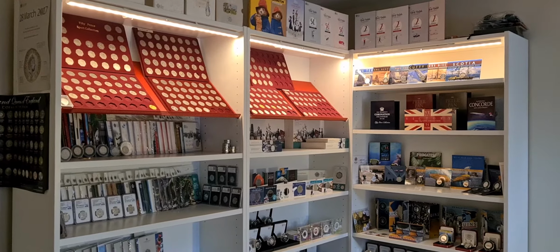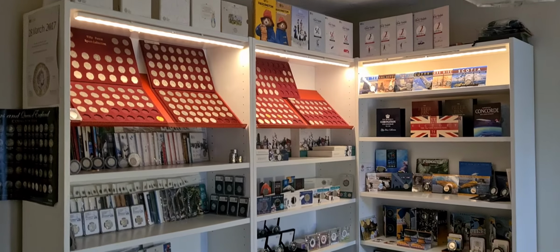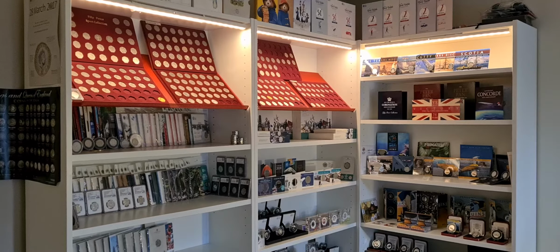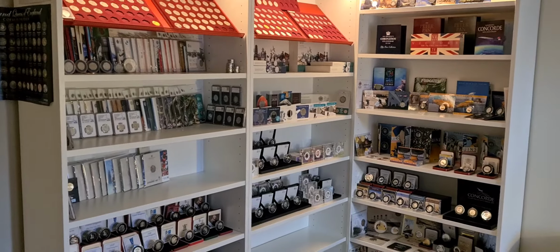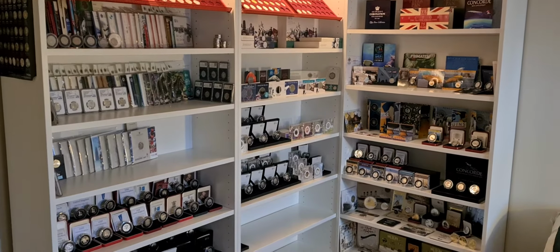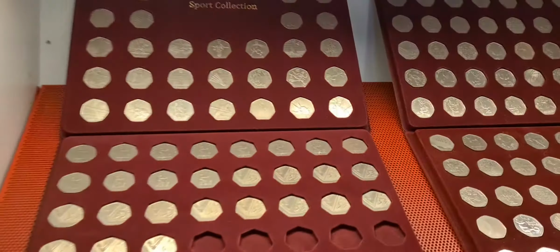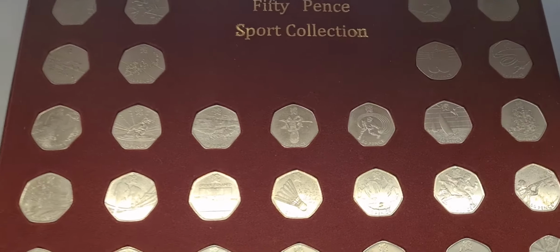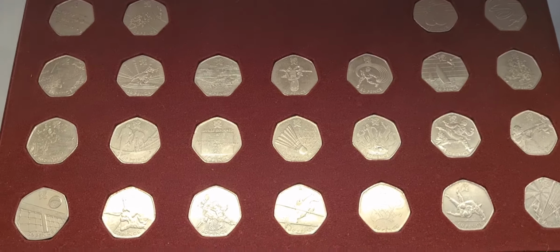So I don't have any 50p to bring you tonight or any 10p, but after almost a week and a half of moving things about, I finally settled on a new layout for the 50p collection. So up in the top shelf, we still have the 50 pence sports collection with all the Olympics coins in it.